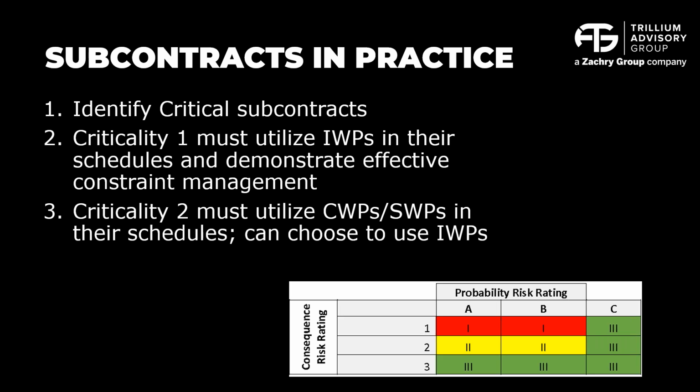We require them to use the IWPs in their schedule and also to demonstrate effective constraint management. Those subcontractors have got to be held to the same standards and discipline that construction uses. If you're ensuring that their constraints are being managed, I think as a contractor, you are mitigating potential problems, avoiding potential change orders later on, providing a better understanding of how their work is going to be incorporated into your overall schedule. I think you can earlier identify any kind of conflict areas where you may need to deconflict and resequence some work, whether it be on the subcontractor or the contractor. But again, ultimately, that's bringing much more visibility.